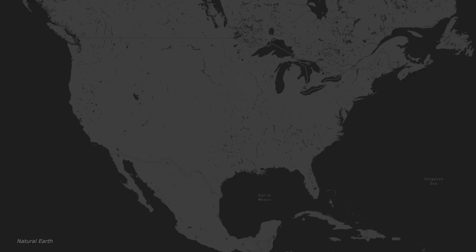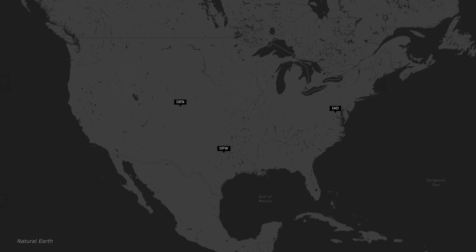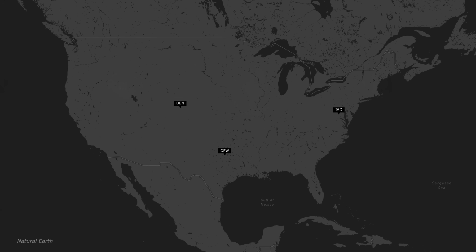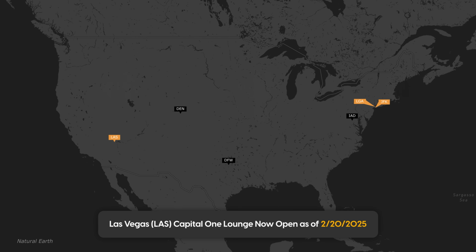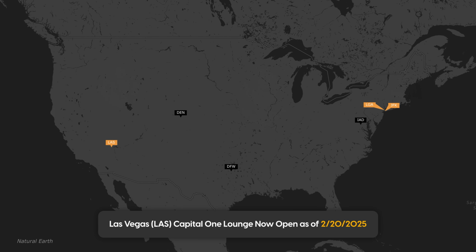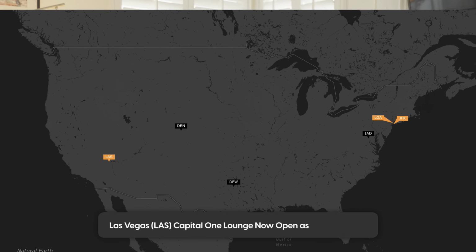That is somewhat flexible though. Sometimes if they're not at capacity, they'll allow you to enter the lounge if you're more than 3 hours from your flight. As of January 2025, current Capital One lounge locations include Dallas-Fort Worth, Denver International Airport, and Washington Dulles, and the Capital One lounges that are coming soon are the New York LaGuardia one. There's also one at JFK that's coming soon, and the Las Vegas airport. So those are some of the upcoming Capital One lounge openings that you can look forward to.